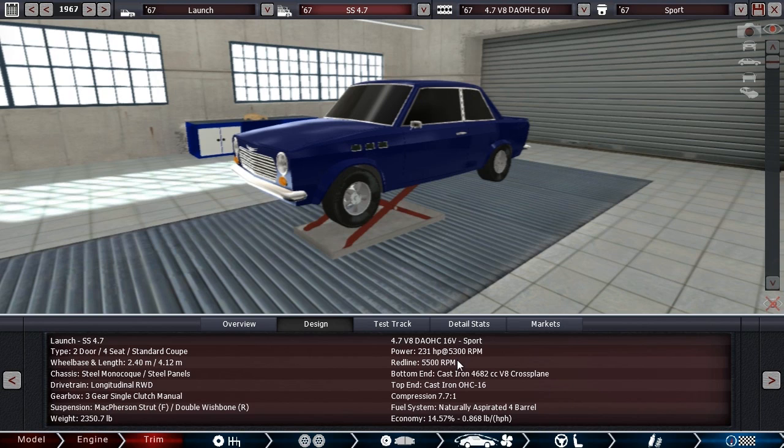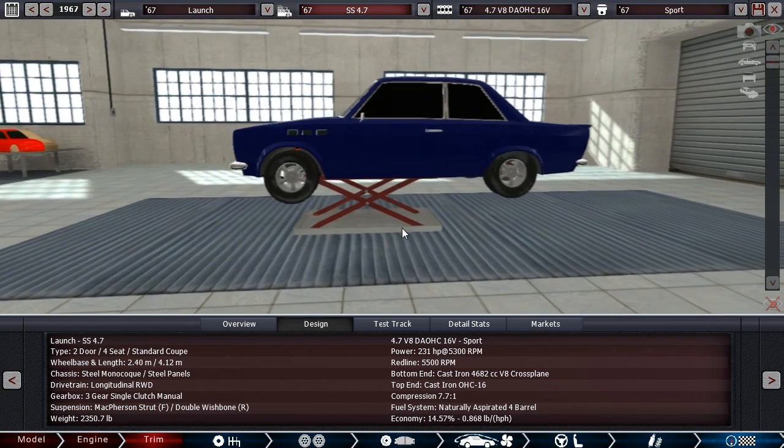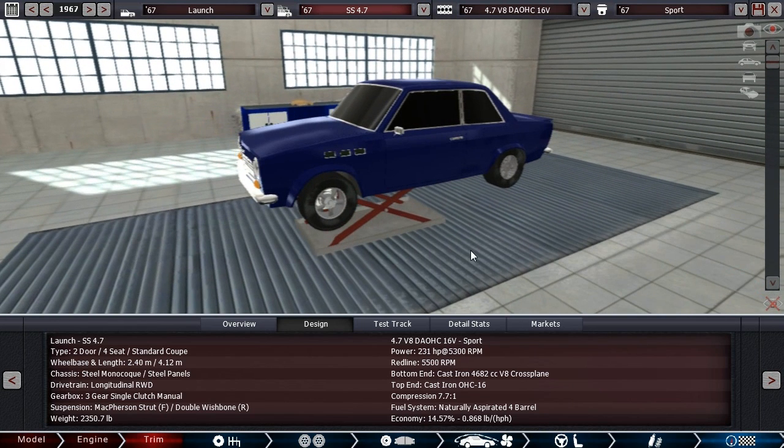We'll get that weight moving just fine. 3-speed manual box, steel and steel. So there's your weight. McPherson front, double wishbone rear. So a pretty trackable setup car. An interesting combination. This is kind of a sports car exotic underpinnings to a muscle car engine in kind of a British small car body. So a lot of different things going on here.